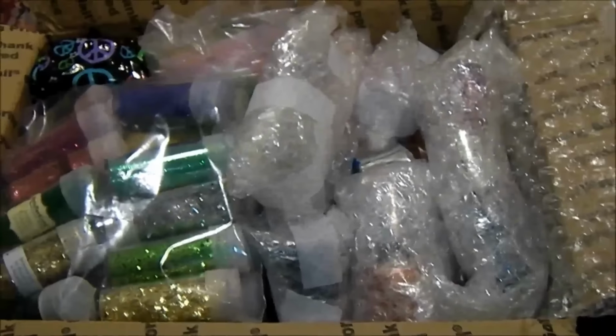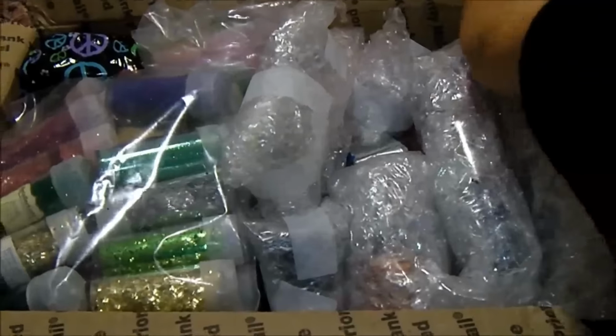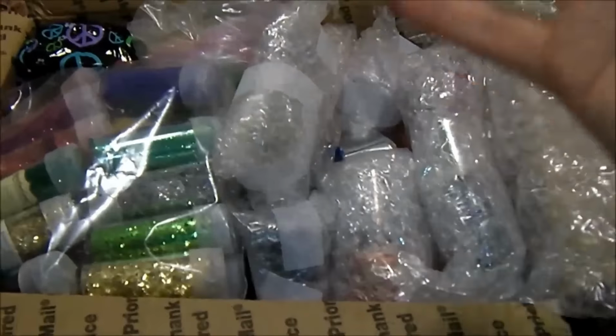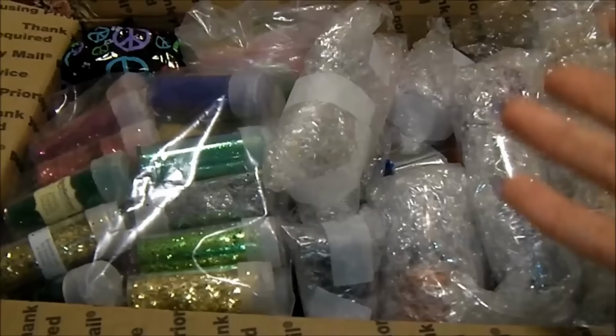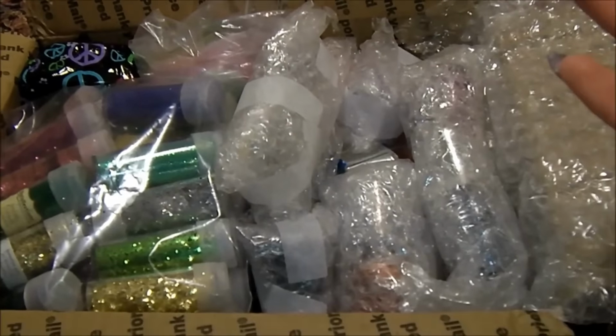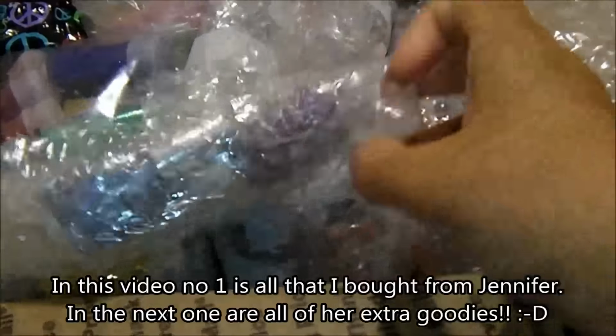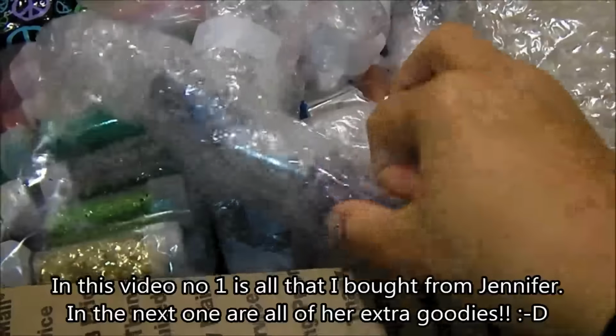So, let's see. I took a little sneak peek. I had to do that. But not much. I bought a bundle from her a time ago, but that crazy girl, just because I let her wait a little bit, I gave her a little time to send it to me, and she has sent so much extra. Let's just try to dive into it, because I have no idea where to start here.